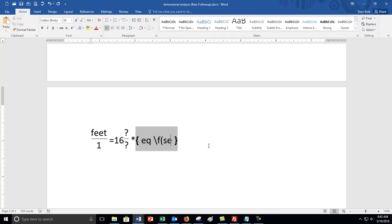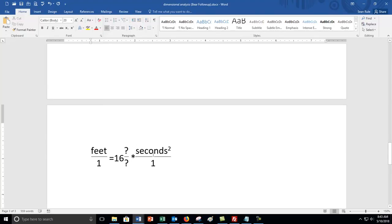We're going to write it as seconds squared over 1. Okay? Because that is what actually is going on. You're taking seconds and squaring it, and then you get squared seconds. Now the question is, whatever is here, multiplied by this, needs to get rid of those squared seconds.